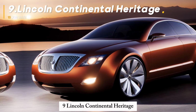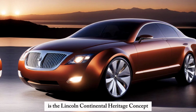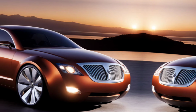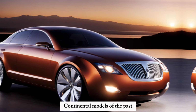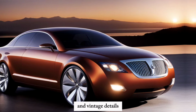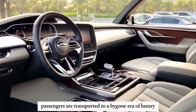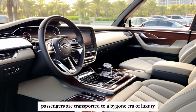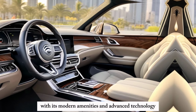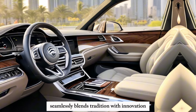9. Lincoln Continental Heritage. Taking the 9th spot on our list is the Lincoln Continental Heritage concept, a tribute to the brand's storied history and timeless design. Drawing inspiration from classic Continental models of the past, the Heritage concept features retro styling cues and vintage details that evoke a sense of nostalgia and sophistication. Inside, passengers are transported to a bygone era of luxury, with rich materials and elegant touches throughout the cabin. With its modern amenities and advanced technology, the Heritage concept seamlessly blends tradition with innovation.